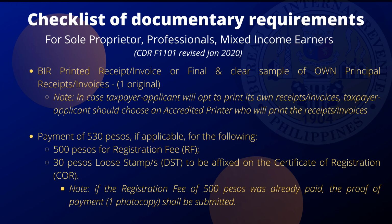Next, payment of 530 pesos if applicable for the following: 500 pesos for registration fee and 30 pesos for the doc stamp to be affixed on the Certificate of Registration or COR. Note, if the registration fee of 500 pesos was already paid, the proof of payment shall be submitted.